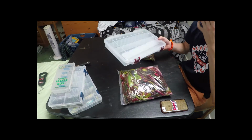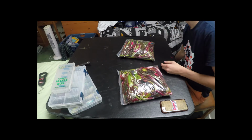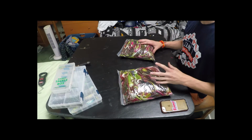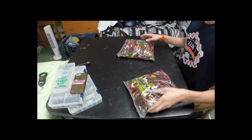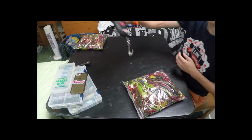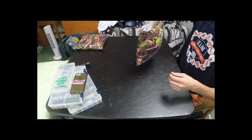Most of them are the 3700 ones. I forget which model this is, but we got a lot of those, 9 or 10 of them, and we're gonna fill them up with all the soft plastics. So let's get to it. Let's start opening them up. I've got a scale here to measure out my bag. We can actually do that first.